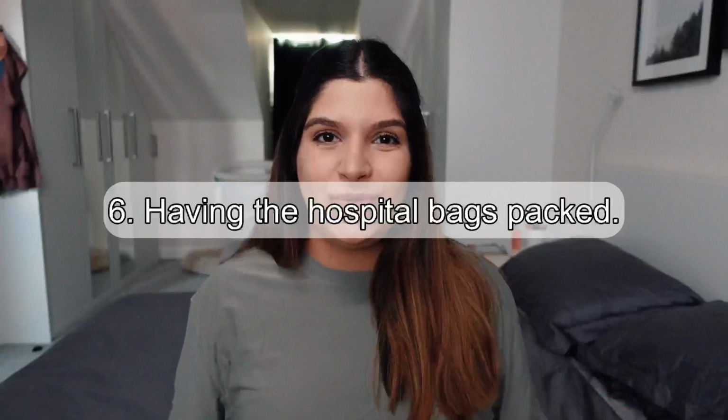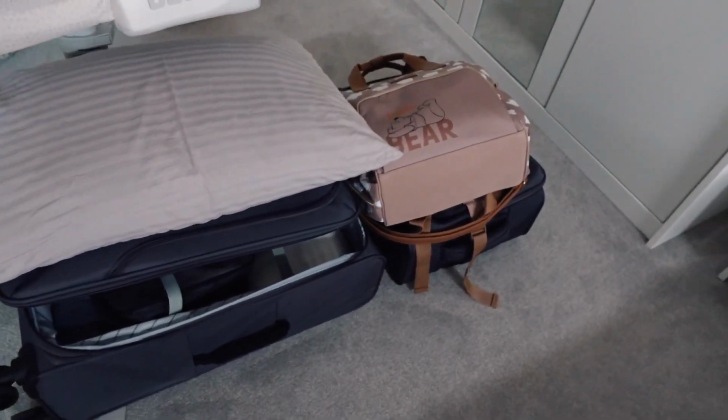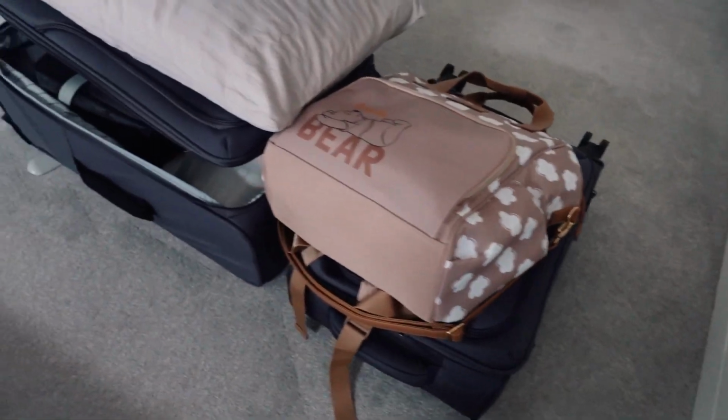So that's how we've organized the meal situation for the first few days. Number 6 is having the hospital bags packed. There's not a correct time on when you should do this. Some people prefer doing it more towards the end, because seeing the hospital bags packed just stresses them out and makes time move in a weird way. For me personally, I prefer knowing that I'm ready to go whenever. So I've packed my hospital bags around week 35, and that's just, again, personal preference.